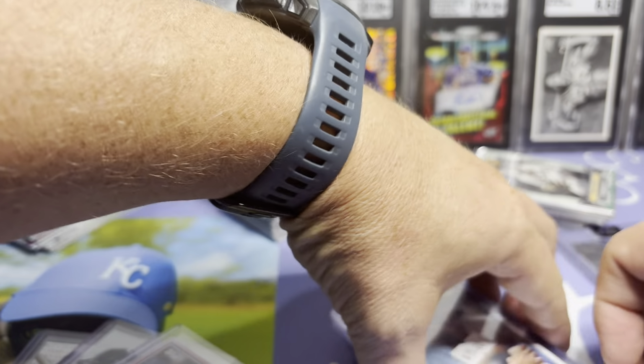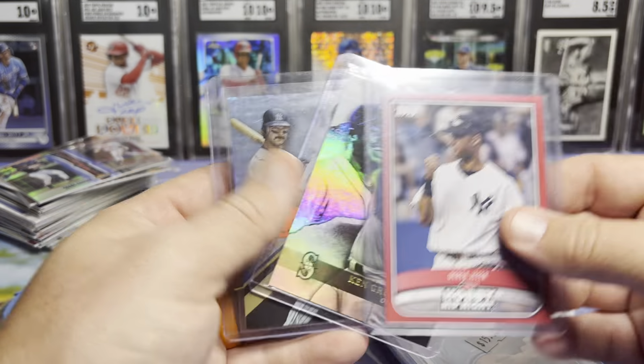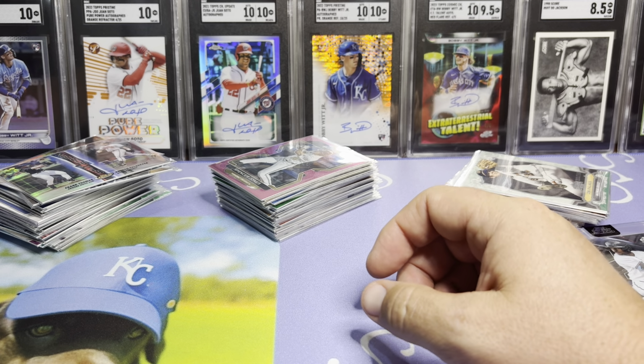I sold my auto while I was at the show that I just picked up in a value box, and I thought, heck, there's more Gold Label, and I thought, heck, I'll throw that in. What else did I buy?